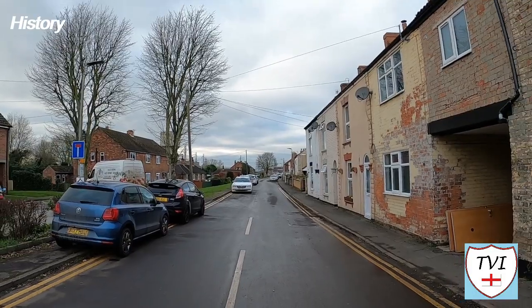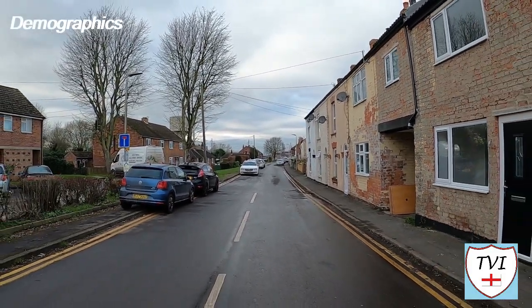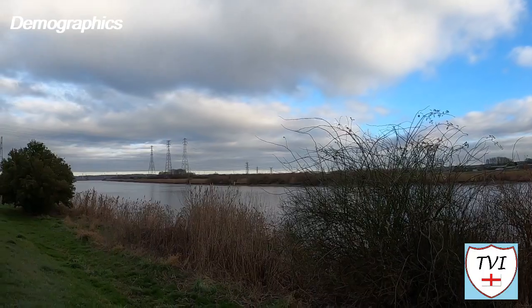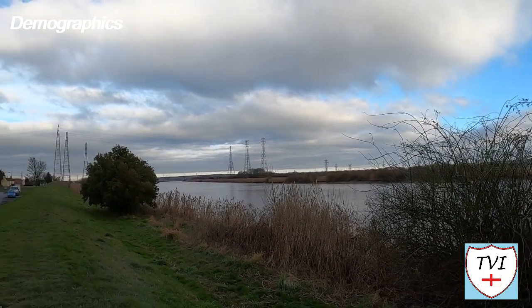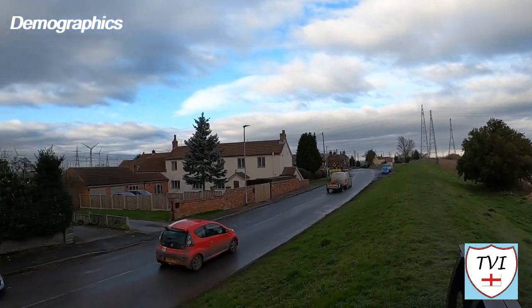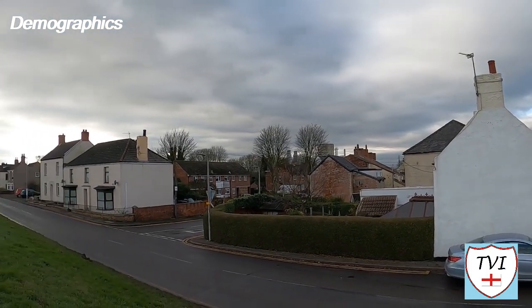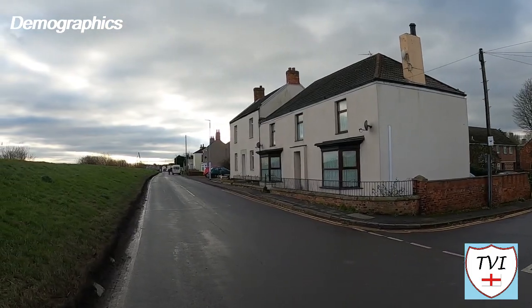Demographically, Keadby with Althorpe's population is spread over a wide area of 11.97 square kilometres, which gives it a population density of 157.9. The general ethnic makeup here is white British at 98.2%, and almost 60% of the population is of working age. There's not many retired folks out here.